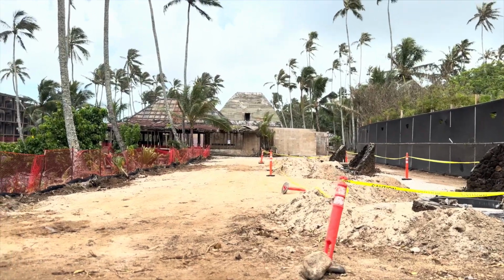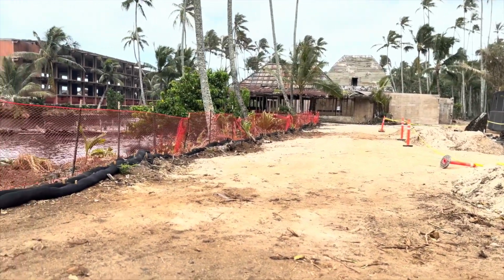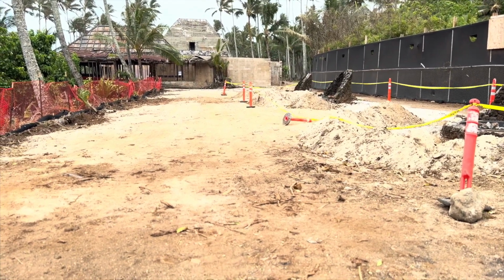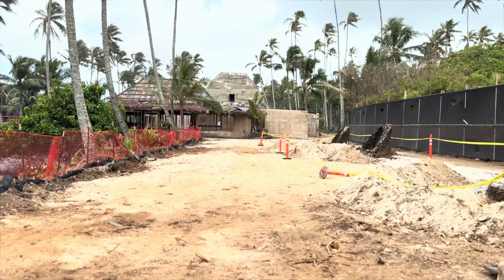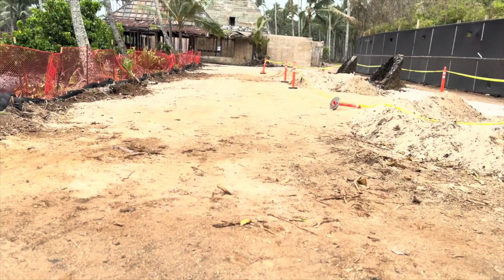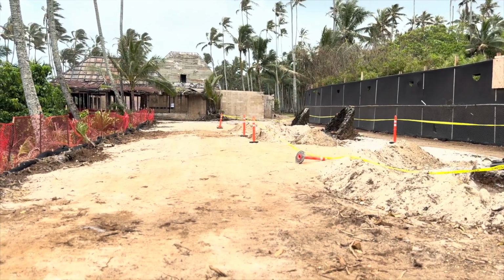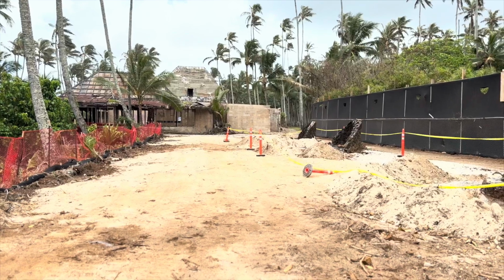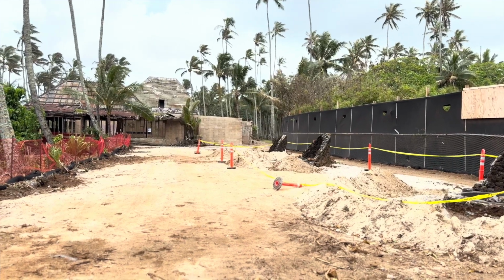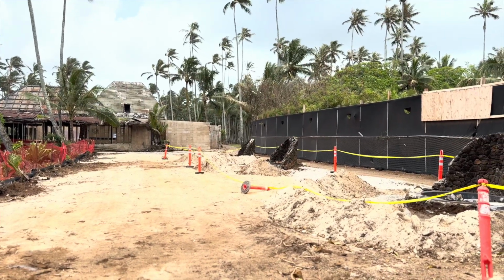All this area here in front of us was the Prince of Hawaii cottages, and then they were demolished back in about 2016, and they saved the jacuzzis in them. So these will all be rebuilt right along this area here. Okay, the Prince of Hawaii cottages. They were the fanciest cottages, the most expensive, and people absolutely loved staying in them.